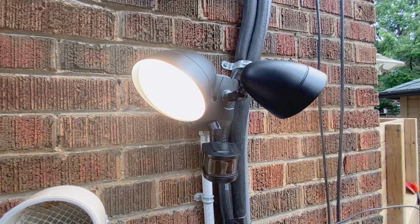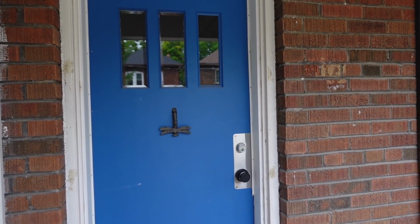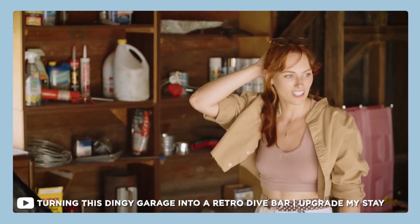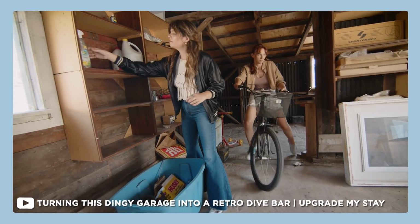This is something I'm really excited for because, as you guys know, I wanna swap out my front door. It's not working for me. And I recently at the door store found this door. It's $350, like a secondhand vintage Toronto door. But before I picked that one up, we actually were in Prince Edward County working on an Upgrade My Stay episode, which should be out by the time you guys are watching this.